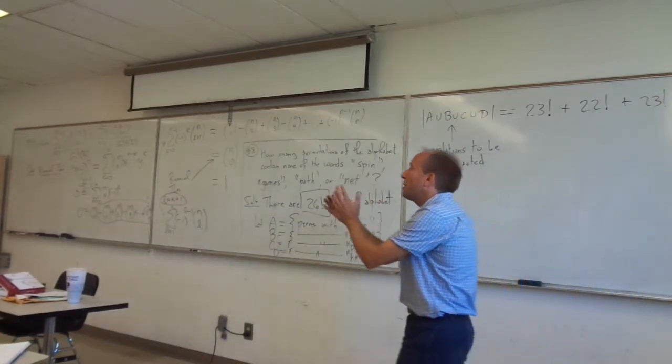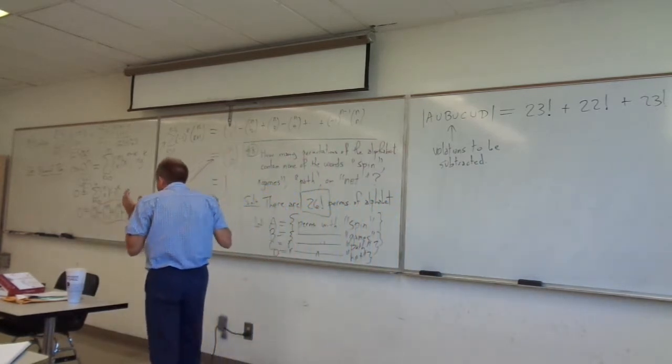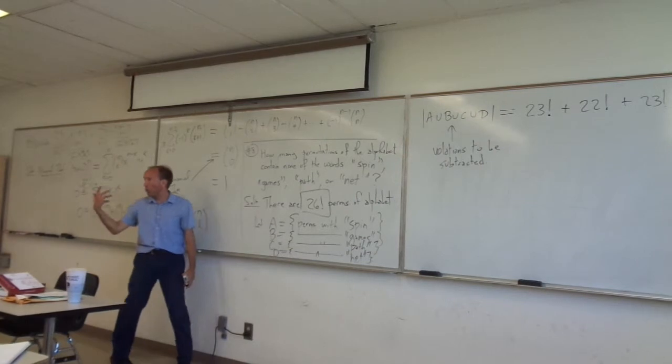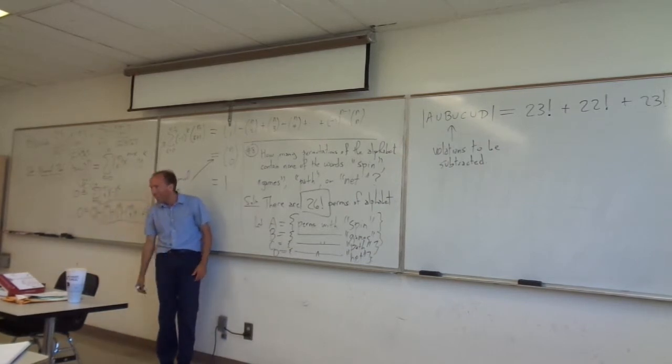No. We have the two-way intersections. By the way, just for my information, how many two-way intersections are there? Four choose two, which is? Six. Exactly. So there are six two-way intersections, and we have to do them all.